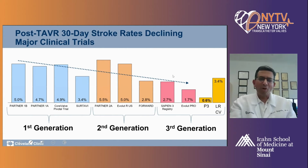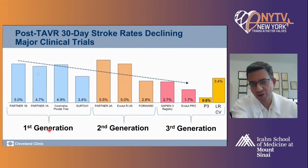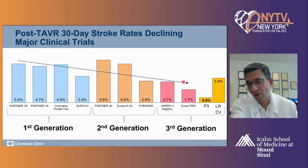Now, what is the purpose of this? What is the risk of stroke currently? So if you look at the first generation devices, the risk of stroke was about 5%. Even second generation, most of the time was 5%. Remember, it is not the device, but it is the type of patients. So now the patients are lower and lower risk patients as you move this way. So when you have lower risk patients, the stroke risk is falling down, but still it is 2.5% of stroke.